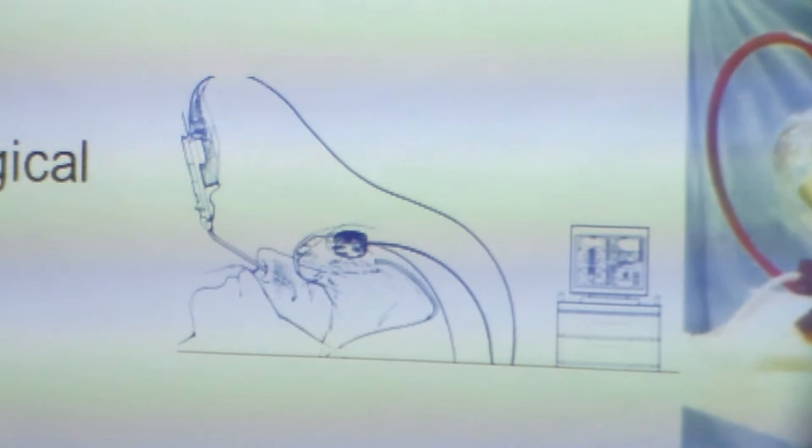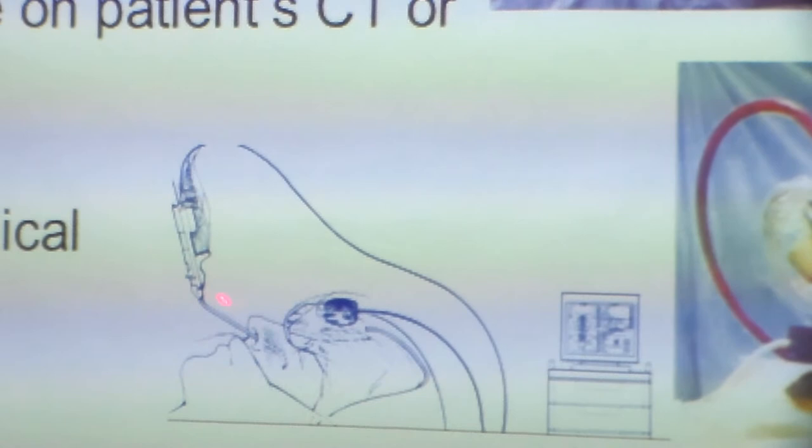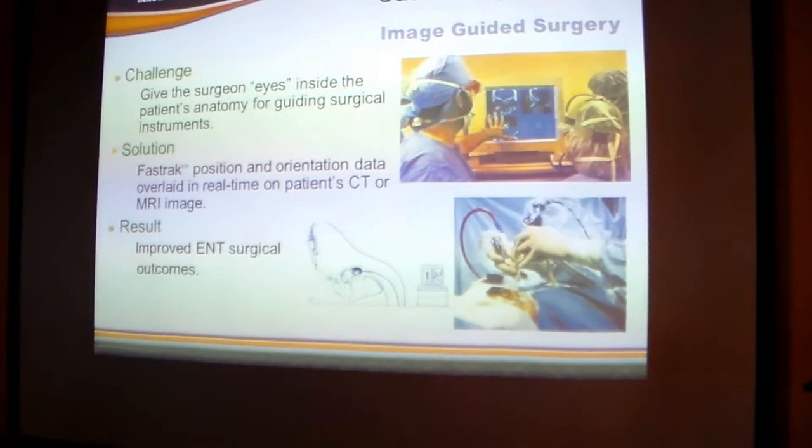And what they're doing is they're tracking the position of the distal tip of the instrument and overlaying it onto the patient's actual CT and MRI data, guiding them to the correct locations.